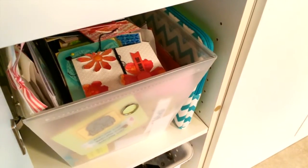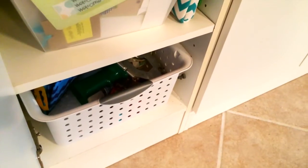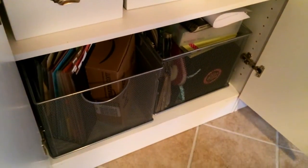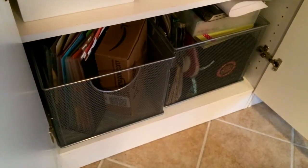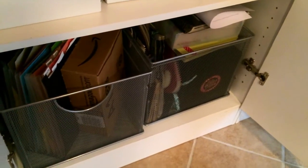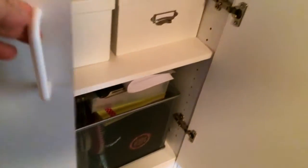And then to the right of that is just some cases for my iPad when I travel. Under that is a basket that holds bubble wrap and packing tape, anything I need for mailing. In the center cabinet, I have some boxes that hold all my photographs. And below that, there are two crates. The one on the left holds all of my colored scraps of paper. And there's a little box there, and I use that for when I do spray misting and I don't want to get my surface messy. And then to the right there is all of my mini albums I've created.